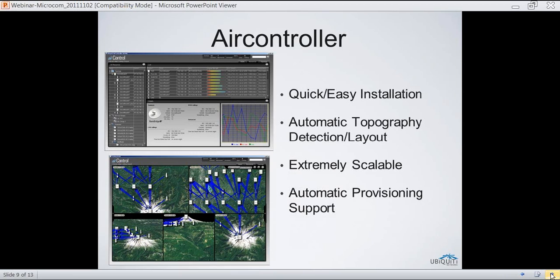Second idea that we're kind of throwing around is having remote provisioning support. So if you have an installer in a truck or a van and they have 3G support, they can plug into air controller, plug a device into their computer, pick which AP they're going to, and it'll automatically configure. So the idea is you don't have to log in and configure it. You can do everything through air controller. So we hope that will be a pretty big hit.